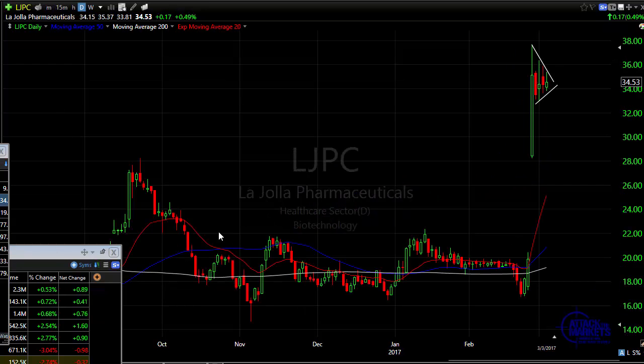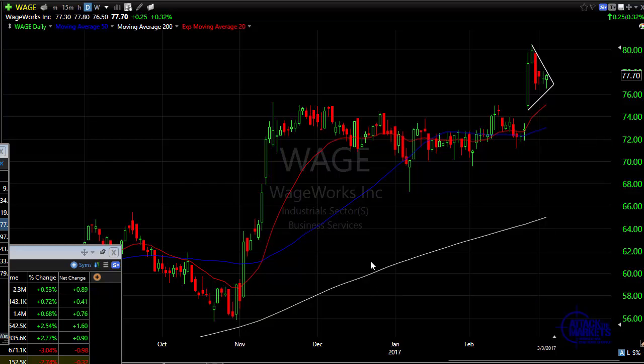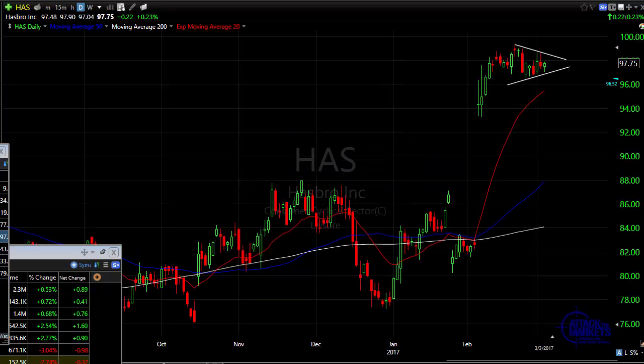Here is La Jolla Pharmaceuticals. This is a biotech company right here. Nice sharp impulse, consolidating. See if this continues. Of course, you always have to watch for news on these. Here is WageWorks. A nice consolidation. Let's see if this can go up and break 80 and continue.